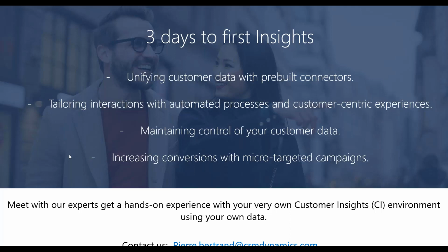We can train you, then you can continue on your own on that journey of being able to provide your customers with better personalized information and better personalized interactions.